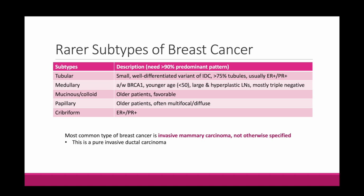And these different subtypes of breast cancer have kind of different associations. So for example, cribriform tends to be hormone positive. The mucinous and papillary tend to affect older patients. Medullary is associated with BRCA1, younger age at diagnosis, so less than 50 years old, and more of these patients tend to be triple negative. So they have different kind of risk factors associated with them.